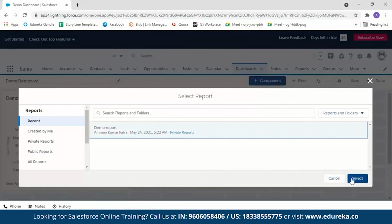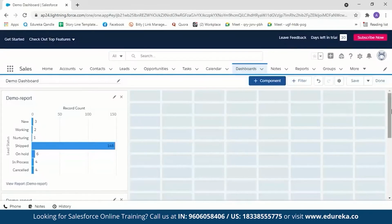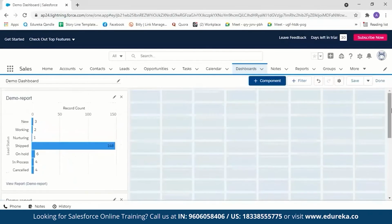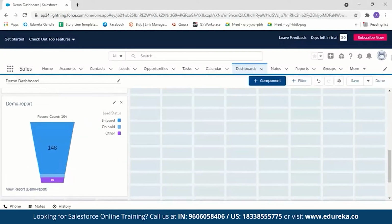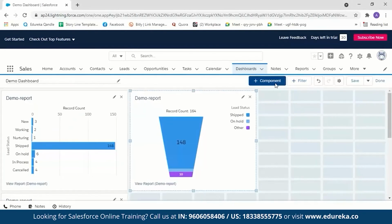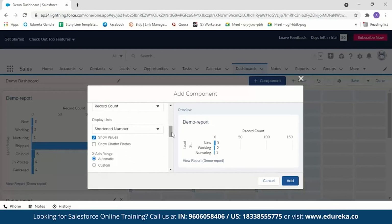Now I'll also add few more dashboard components. So I'll select the report. I'll add the donut chart. So I'll just add it. Here you can see our donut chart with the values. I'll also add funnel chart. Now if you want, I can move this over here. I can add any of these dashboard components as well. Now it is up to you which dashboard components you want to add.